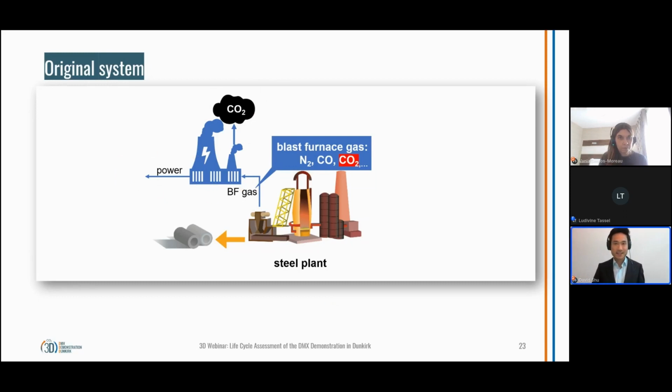So the blast furnace gas is really a huge stream of greenhouse gases to the environment. We are talking about a stream in the megaton scale. And because the concentration is so high, the blast furnace gas is really well suited for carbon capture. So we can capture the CO2 by adding a CCS supply chain to the steel plant.